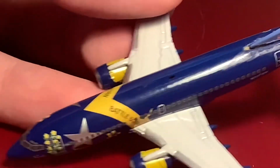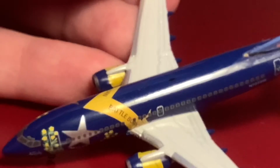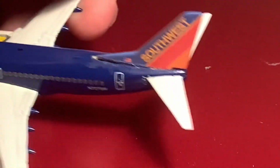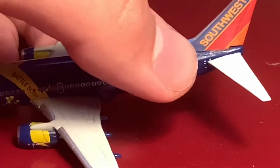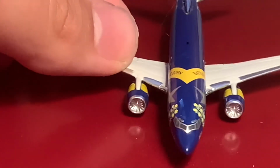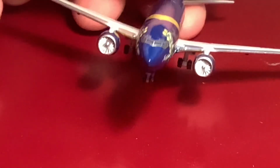So we'll go over the top of the model here. I don't know why my finger has that hair on it. Sorry about that. Here we have this thing. I'm not quite sure what that is. Of course, since this model is from 2002, there are no antennae or anything. There is glue residue. That's the reason that I got this for 25 bucks plus shipping. And you can see it, but it's not too bad, honestly. I still would have sold it for more than 25 bucks. Got the engines here, which are quite detailed, honestly, for 2002.